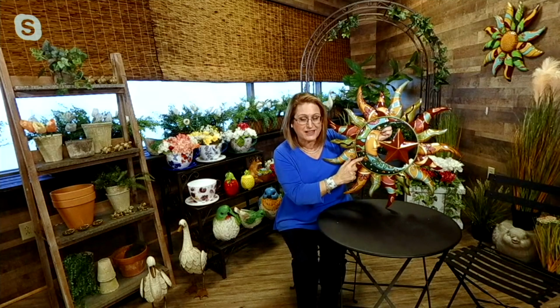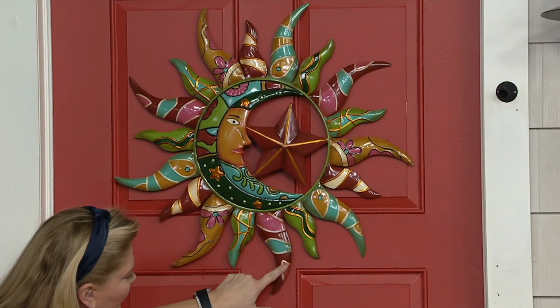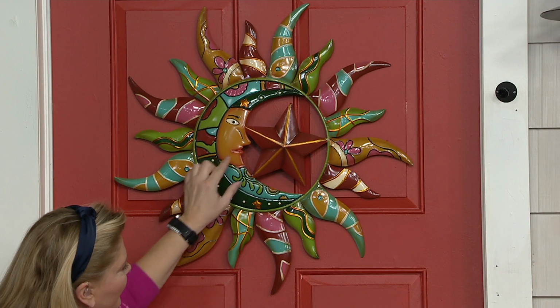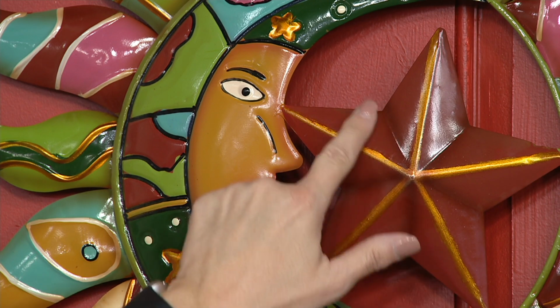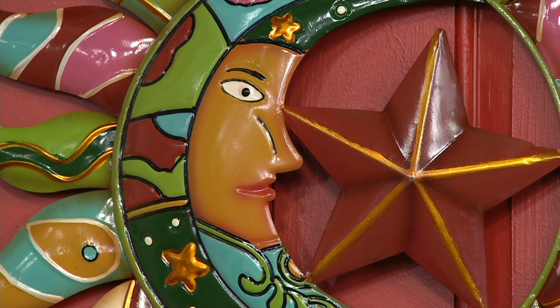There's an embossing on here, so there's a real distinction between each color, not only in the variation of color, but also the raised texture, which gives it a lot of interest. That star is three-dimensional. It's kind of poking out just a little bit. I'm not sure if you can see this. You'll see it there, and you'll see the kind of gold lines that just make the distinction where it's raised. You'll see all that texturing, which makes this a super interesting piece.